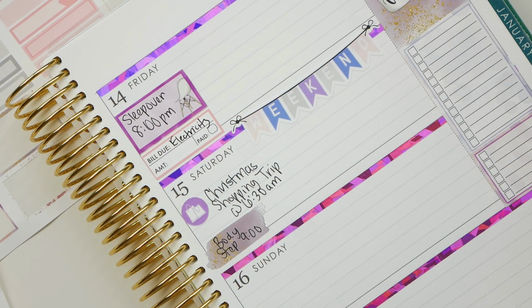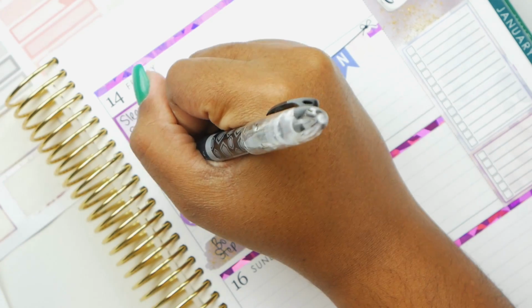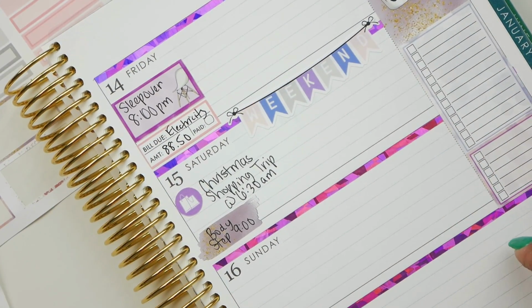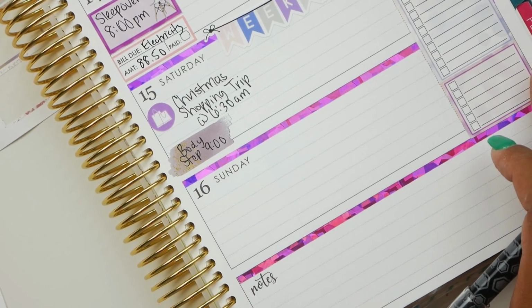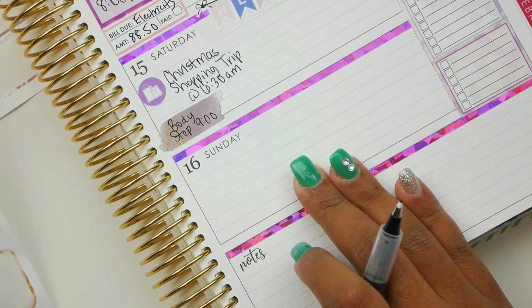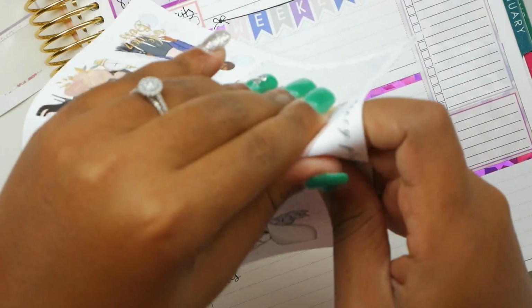So I remembered that electricity was due on the 15th, for which I just put that little sticker right there because normally it comes out overnight. And then I looked at my phone to see how much the bill was, which it's down to $88.50, which I'm here for that.